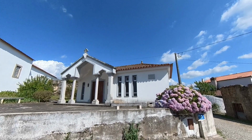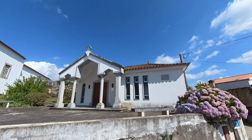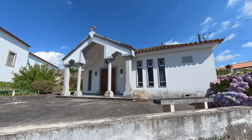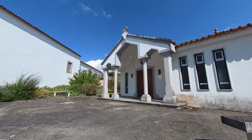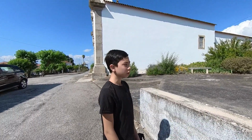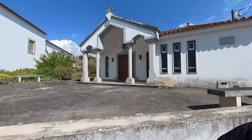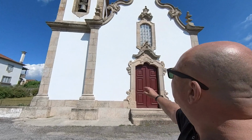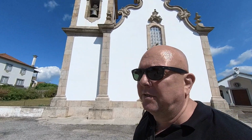What's this one? Not sure what this is. What does that say, Matthew? The Commissaire de Memories. Yeah, so what does that mean? The House of Memories or something? Yeah. House of Memories, not really sure. Maybe the mortuary, maybe? Yeah, well, anyway, maybe one of our Portuguese followers could let us know what that is. And look at that, another beautiful church.